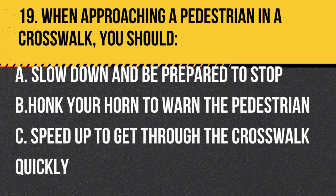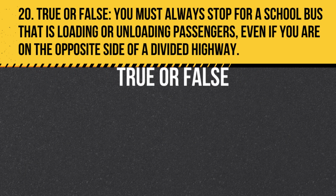Question 19. When approaching a pedestrian in a crosswalk, you should: A. Slow down and be prepared to stop. B. Honk your horn to warn the pedestrian. C. Speed up to get through the crosswalk quickly. Answer: A. Slow down and be prepared to stop. When approaching a pedestrian in a crosswalk, you should slow down and be prepared to stop to allow the pedestrian to cross safely.